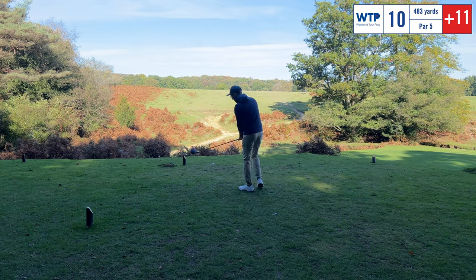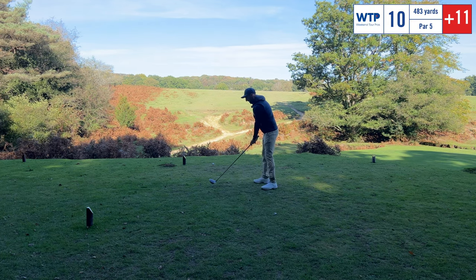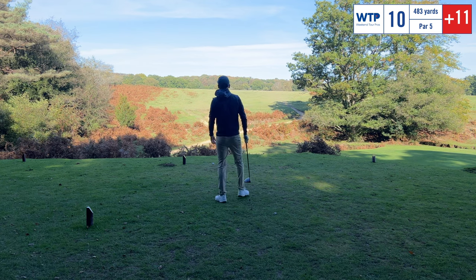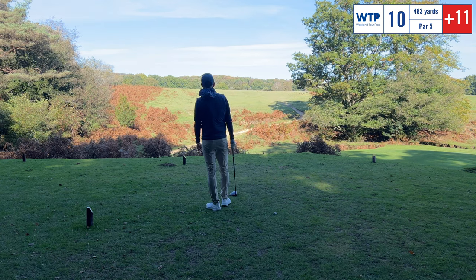In terms of score, not very well. I've used up all of my shots, 11 over par. So it's going to take something special on the back nine to make this card respectable.